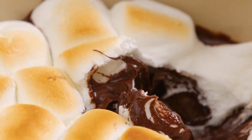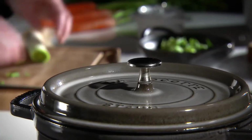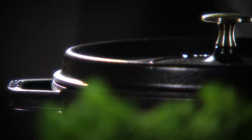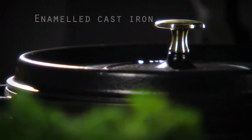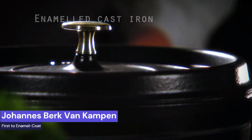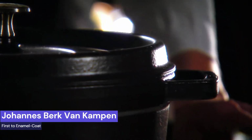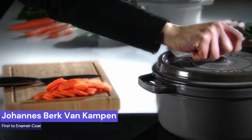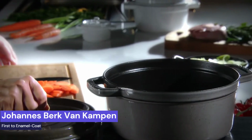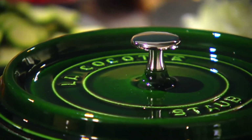But what to call this revolutionary new cookware? Well, in a nod to the ingenuity he witnessed across the sea, Darby christened his creation the Dutch oven. The story doesn't end there, though. Fast forward to 1891, and another Dutchman named Johannes Burke van Kampen comes along. He takes the cast iron Dutch oven to the next level by inventing a way to coat it in beautiful, colorful enamel. This innovation made Dutch ovens even more versatile and easier to clean, a true game-changer for kitchens everywhere.